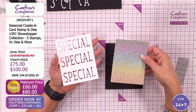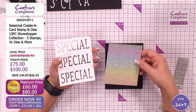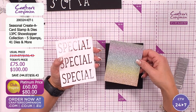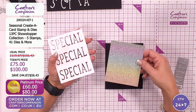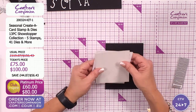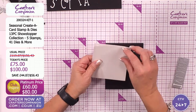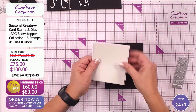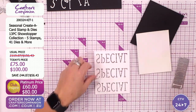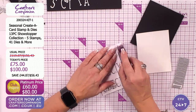Now, to make mine look amazing, it's the ombre glitter. Which collection is that from, though? That's not from Cosmic, is it? No, it's just the ombre glitter pad. And I've cut it slightly smaller than my 5x4, just because I want to add that little bit of luxury feel around the back, that lovely rainbow feel. So I am going to use my Dotty Tape Pen. That's going to go on the back.